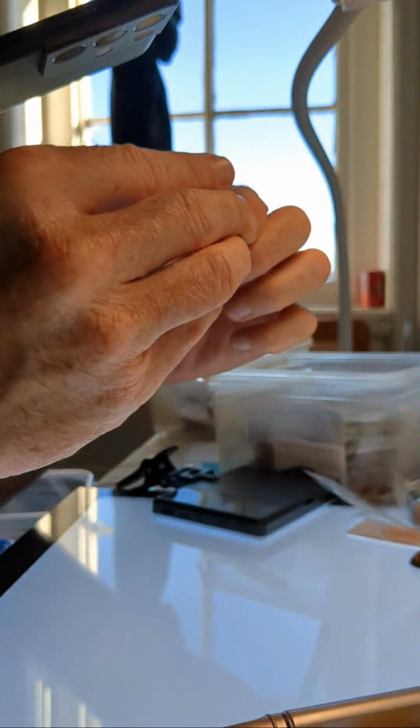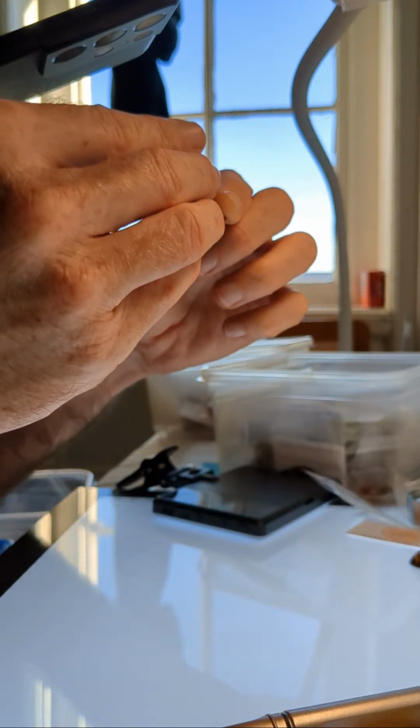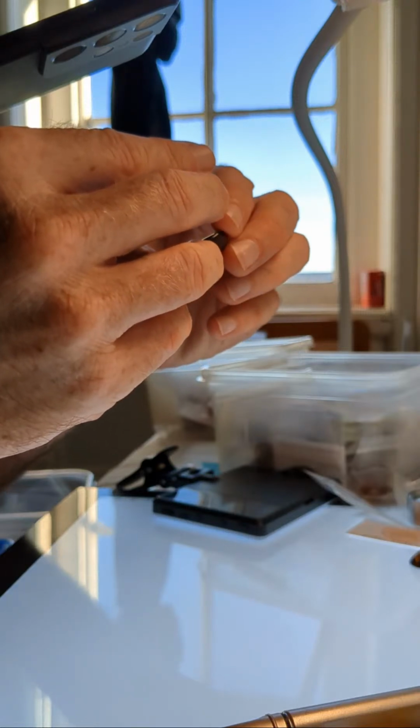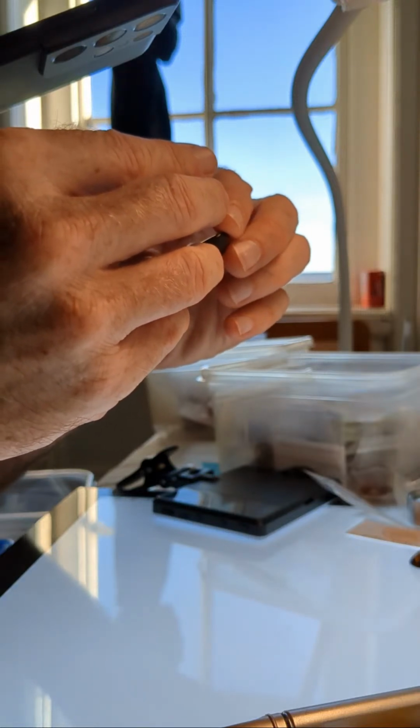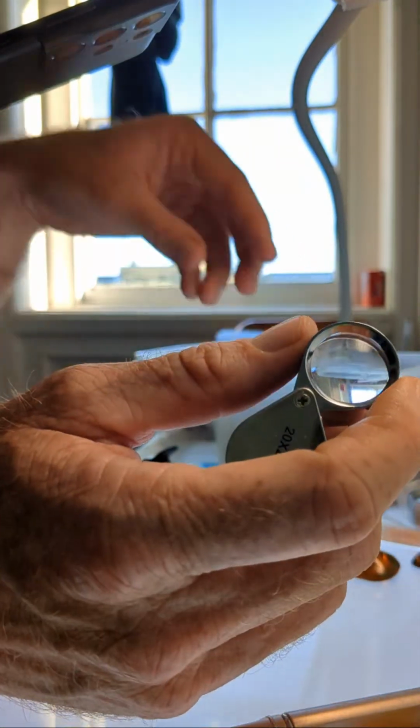This one's a very good one at 45. That is a wasp right there. Not as well preserved as the last one. And little spider right there. Pretty good though. Pretty good. That's a nice piece. That's piece number 1, 2, 3, 4, 5.